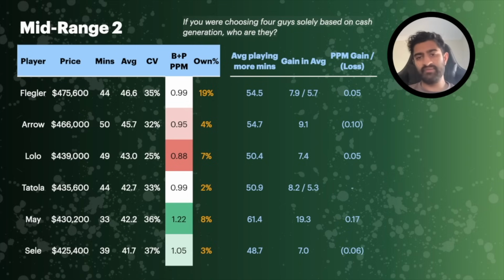And we've seen that in times past, and he has done well. Generally has average above 55 in those instances. And if that was the case, you're looking at some serious value. Even last season, when he was playing more than 50 minutes, his average went up to 54.7, so 9 points of value. PPM did drop off massively.